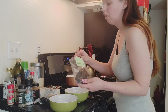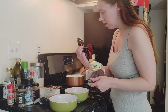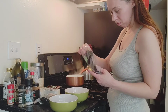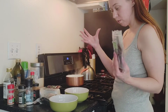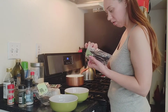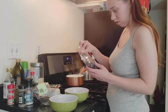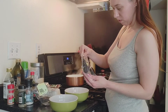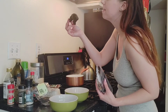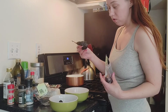2 of each. These. Oh, you guys, look at these. This is so scary looking. 1, 2. Oh, I wonder if the hot water is supposed to rehydrate them. You put the water on and then they puff back out. That would make sense. Okay, so it's 2 of each. These ones are long. They're all stuck. Okay, 1. This is black. Oh my gosh. I don't even want to do this part.